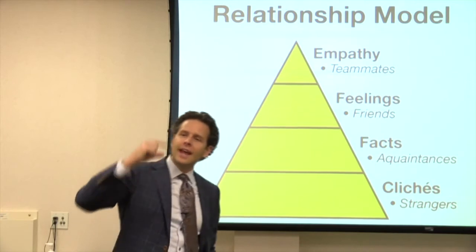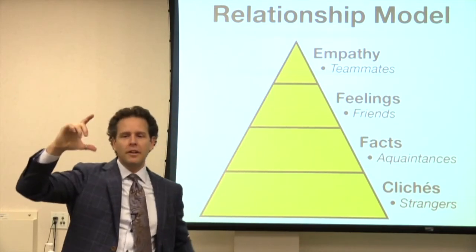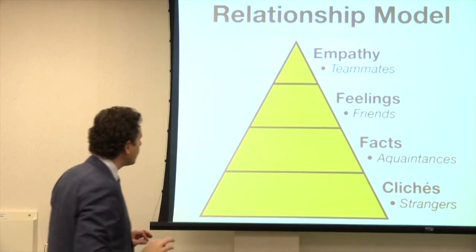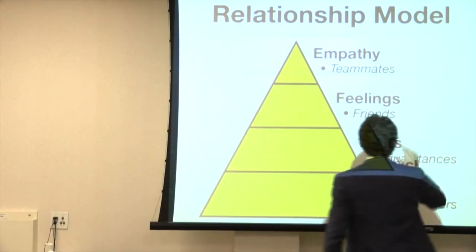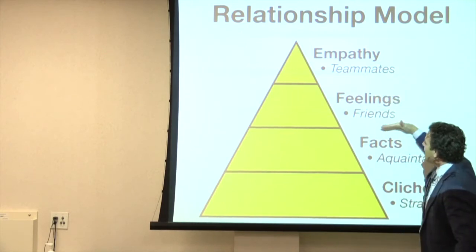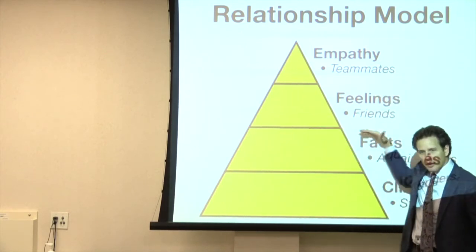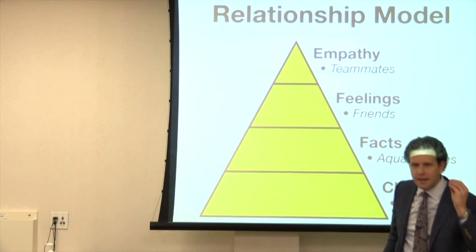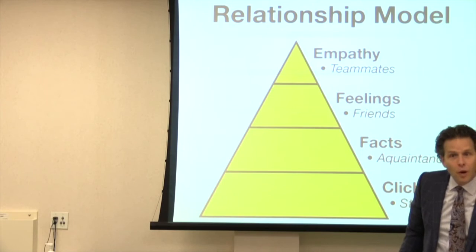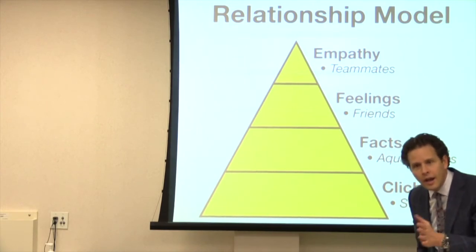It's not till you get to the empathy level that they feel like they're on the same team with you. Well, here's the deal. If you don't get your audience to the feelings and/or empathy level, you can't get them to genuinely laugh with you. Because remember, people don't laugh because they think something's funny, ha-ha, unless they first feel what? Good and safe. But this gets to teamwork.